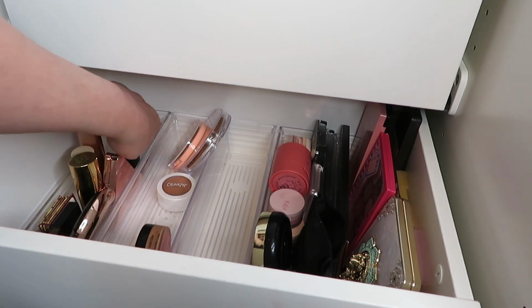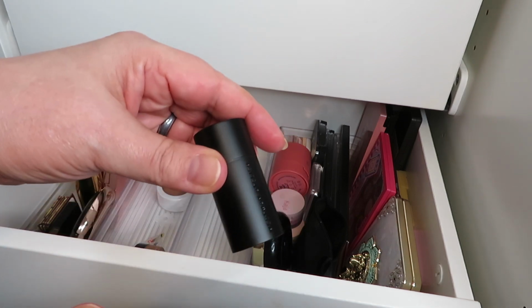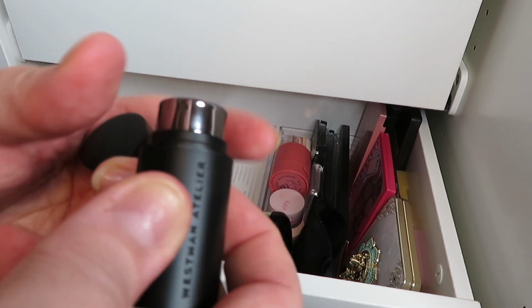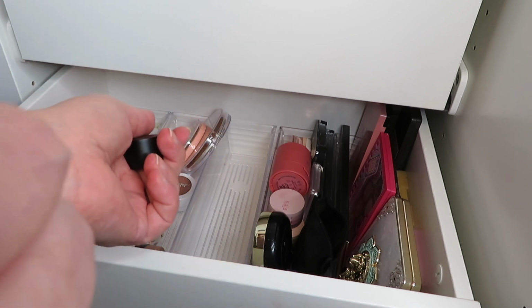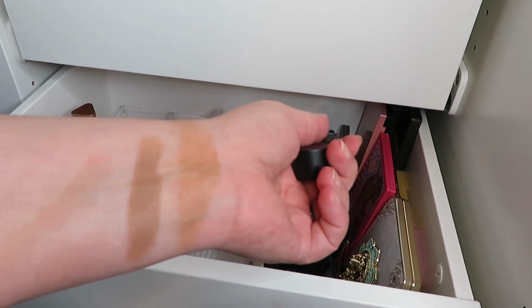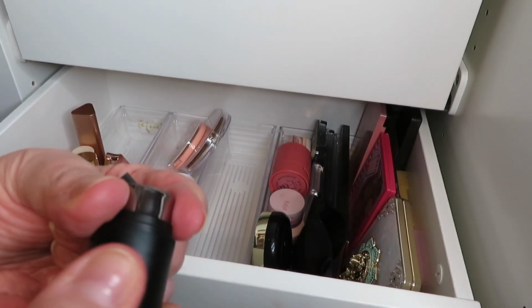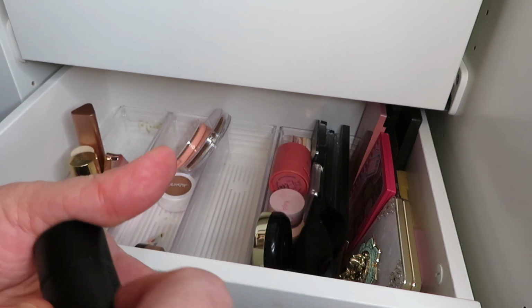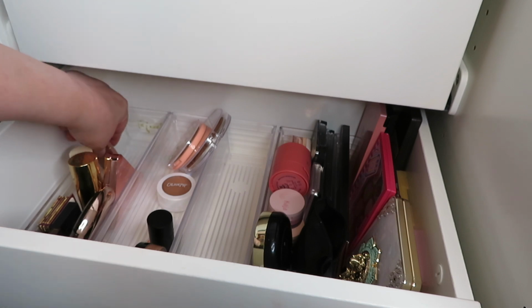So there's that one. And then I've got this one. I will always go for it. I will always buy another one. This is my Westman Atelier bronzer in biscuit. It's very cool toned. You don't need contour with this one. Just boom, you're good. Love it. That is my number one.